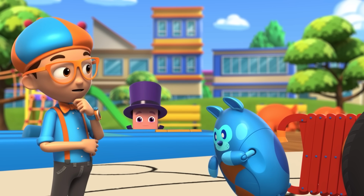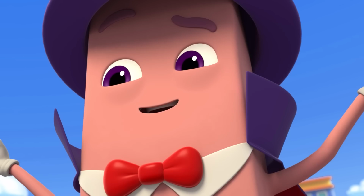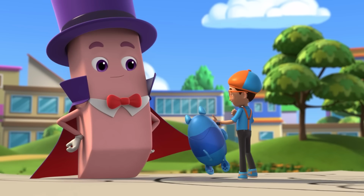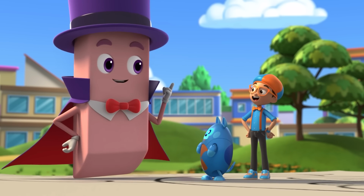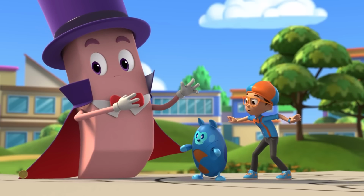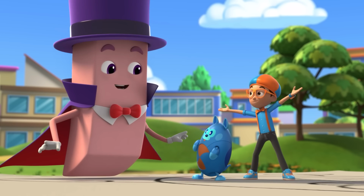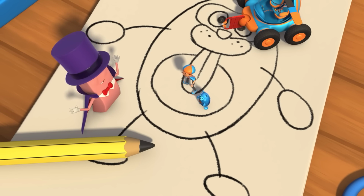Maybe I can help. I am the amazing Ernie! Hey, it's me, Blippi, and this is D.BO. We're here to learn how an eraser works. Well, you came to the right eraser because I can make anything disappear. Even pencil markings. That's amazing! Come see, it's the best show in town!